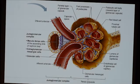So each nephron also has a unique region called the juxtaglomerular complex. This regulates our blood pressure and the glomerular filtration rate, or how much blood passes through this thing. It's located between the distal convoluted tubule and the afferent arteriole. This is up here, distal convoluted tubule.